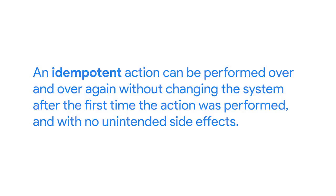You don't care what commands the computer has to run to install it. You only care that after the configuration management tool has run, the package is installed. Another important aspect of configuration management is that operations should be idempotent. In this context, an idempotent action can be performed over and over again without changing the system after the first time the action was performed, and with no unintended side effects.